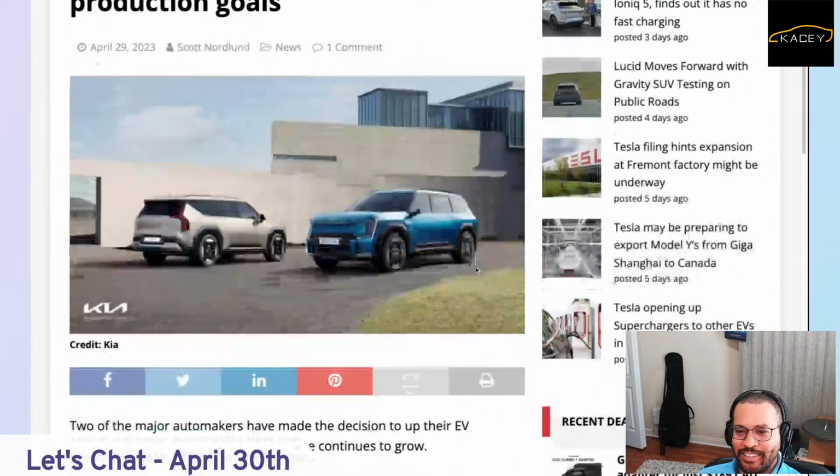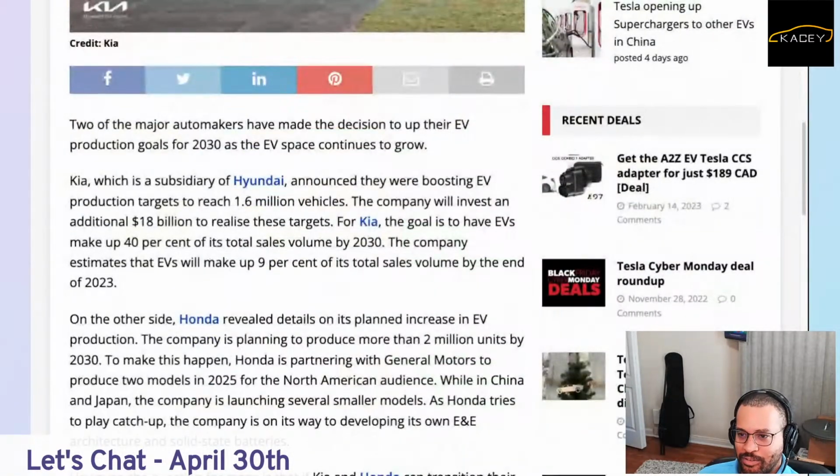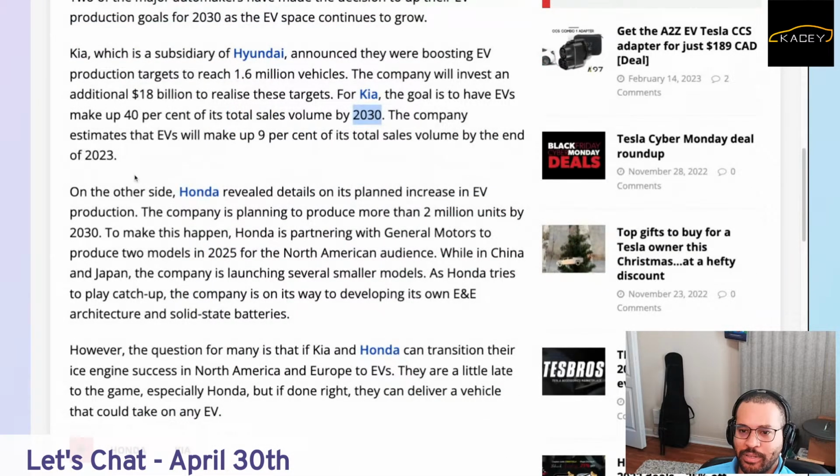All right, so Honda and Kia. Let's see. So Kia, which is part of the Hyundai group, they're going for 1.6 million vehicles and an additional $18 billion to realize these targets. Good on you. Kia wants to make up 40% of its sales volume by 2030, so 5 years ahead of the first cutoffs, except for Norway. Norway right there at 2030. Or did they move it to 2025? They moved it. I just don't remember if they moved it 5 years or 10 years. They estimate EVs will make up 9% of their total sales volume by the end of this year.